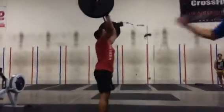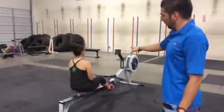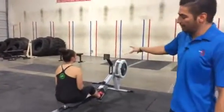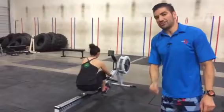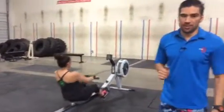All right, thank you. On the rower, we don't need to go over the rower. Use a variety of techniques. You want to use a lot of back, a lot of legs, a lot of arms. That is totally up to the team member. We will not go over rowing technique. That will be up to you guys.